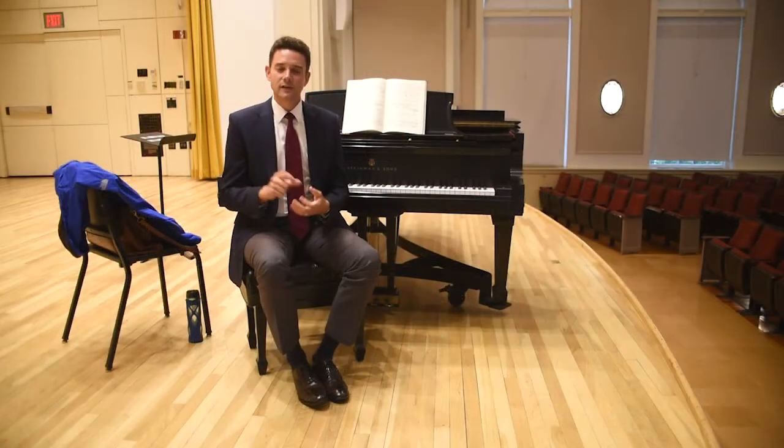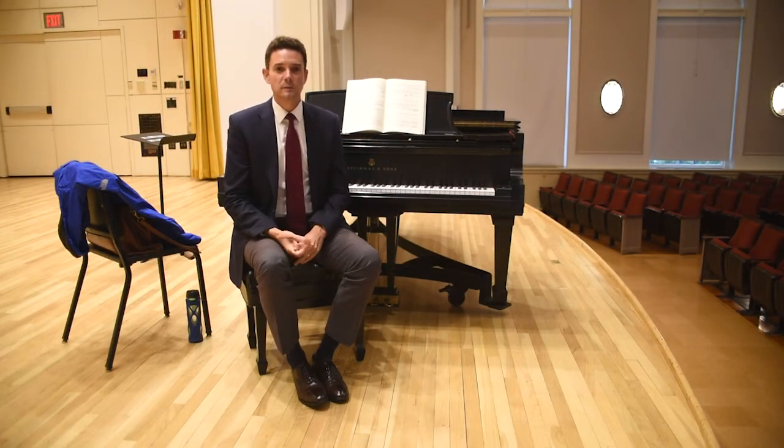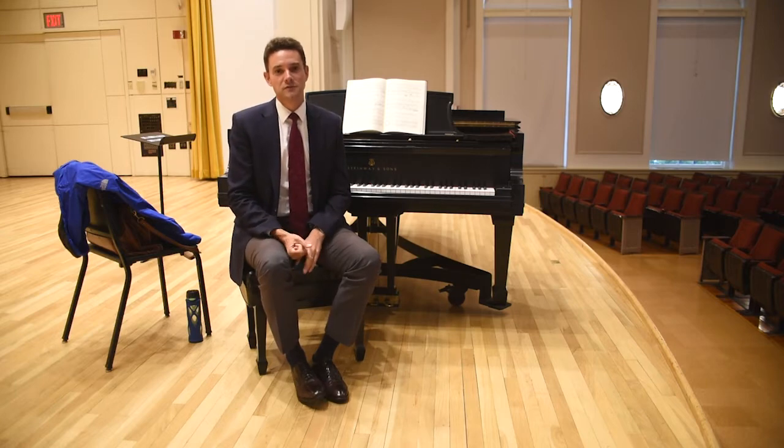We then have a little sight reading component, which is the bit that usually people freak out about and are very upset that we have to do this.